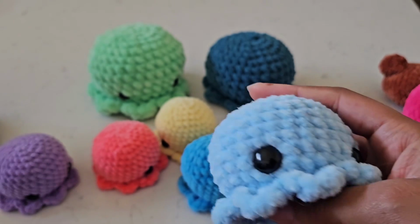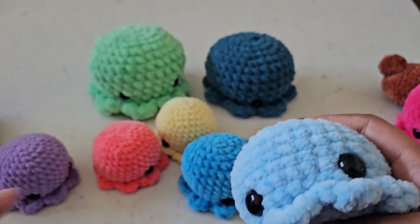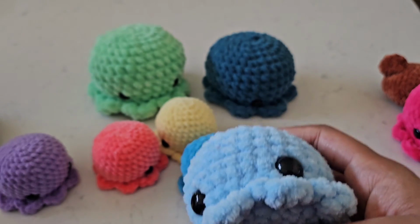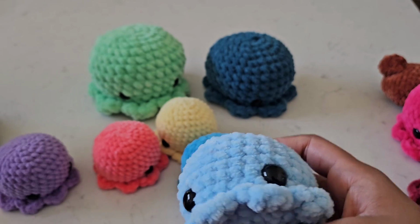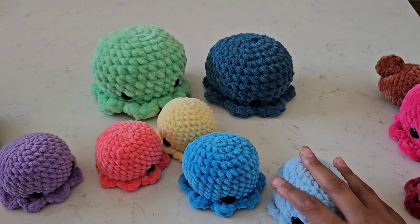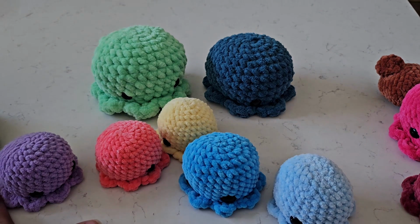Shedding is average. It only really sheds when you start sewing with it, but with all these yarns, I do burn the end of the yarn before I start sewing with it. So there's that. Anyway, I think that's pretty much it for my review.